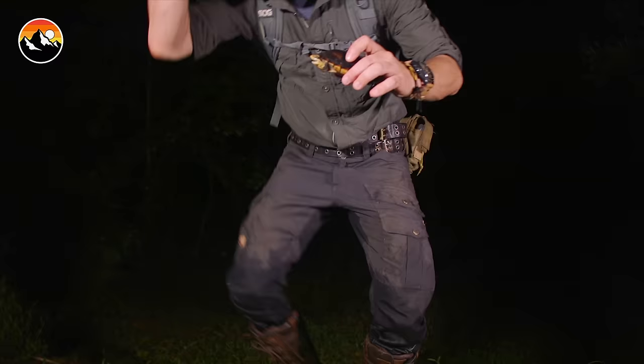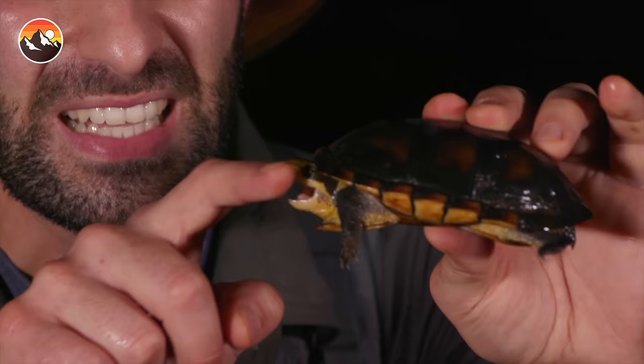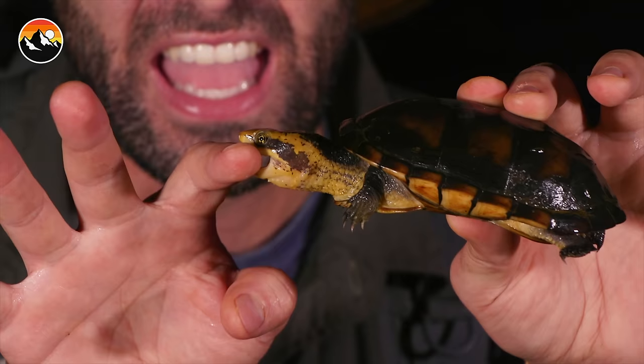Look at you, snapping at me. That is a white-lipped mud turtle, and they can be pretty aggressive. Let's see what that bite is like. I don't know, should I do it? What do you think? Is it gonna hurt? I think it's probably gonna hurt, let's see. Yeah, that hurts. Look at that, just like the neck of a snapping turtle.